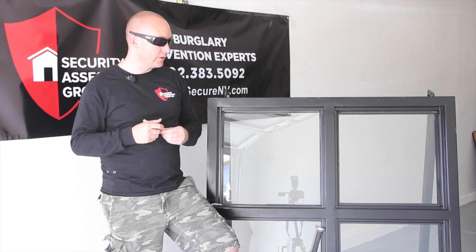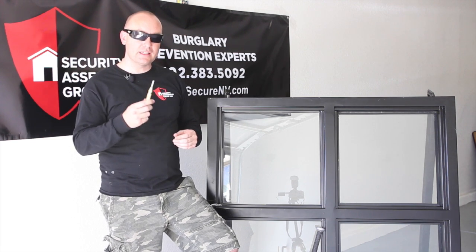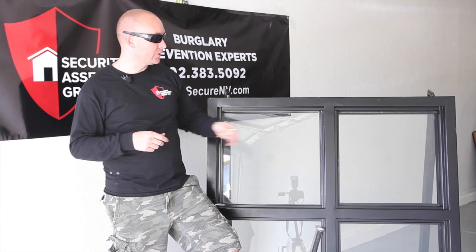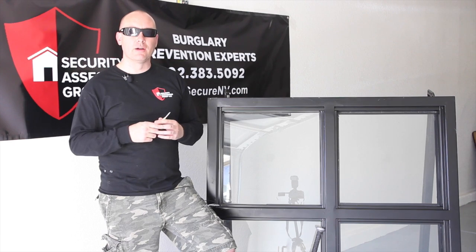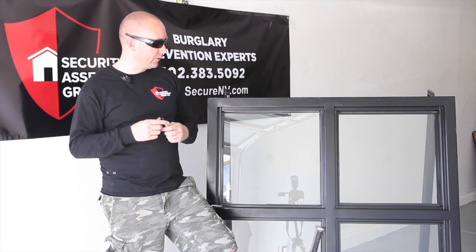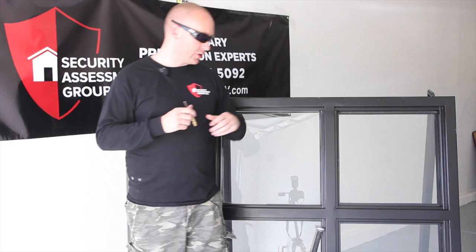On this window over here, this window has been treated with our 3M security window film. I'm going to take this same center punch and use it on this panel over here that's been treated. The glass is going to break, however, it's held in with our window film. And so we're not going to be able to just get right through it.